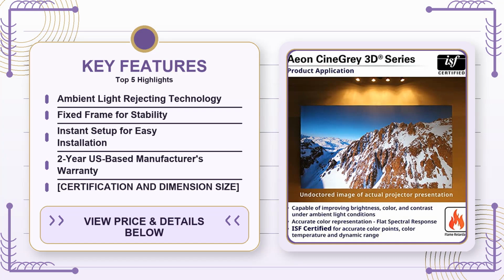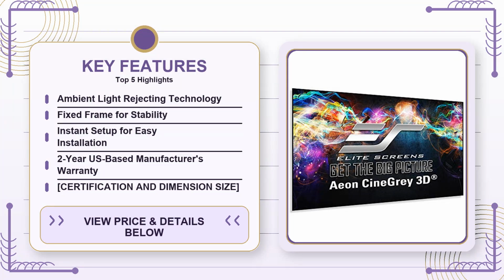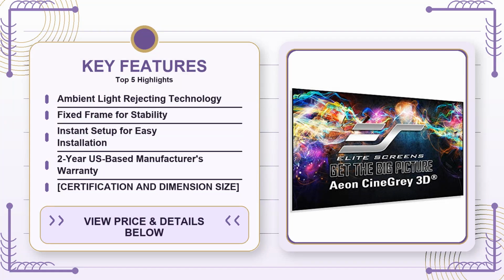Who should consider this screen? If you already have a projector that can throw a large image from a short distance, and you plan to watch movies, sports, or occasional gaming in a room that gets some daylight, this is a strong candidate. The fixed frame design eliminates the wiggle you sometimes get with pull-down screens, so the image stays perfectly rectangular and flat. It also works well if you're into 3D content.